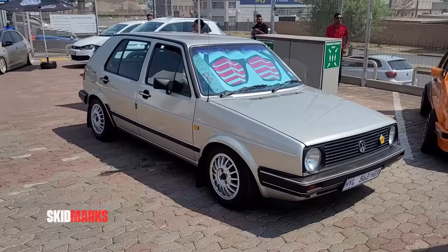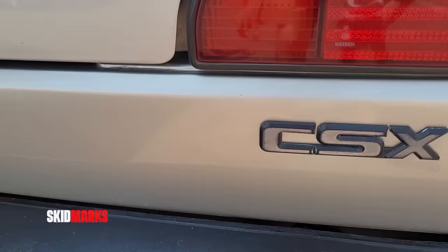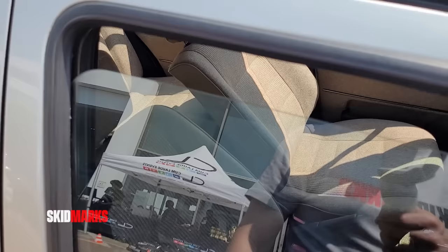These are one of the neatest cars here today, guys. This car doesn't have many mods done on it. CSX, stock. Let us know what you think, guys. Look at that interior. This thing is so clean.